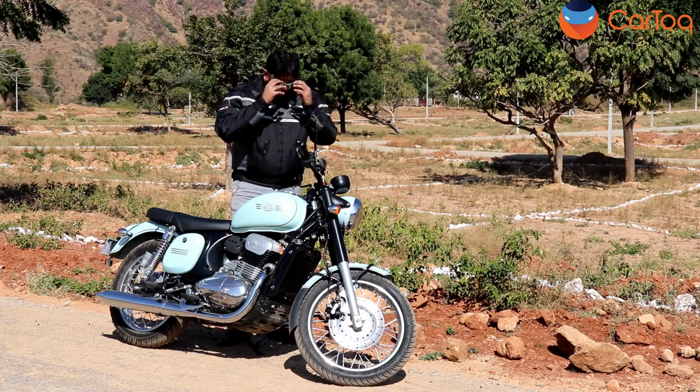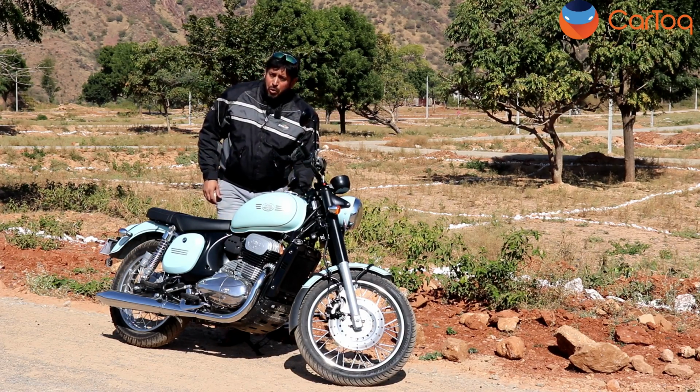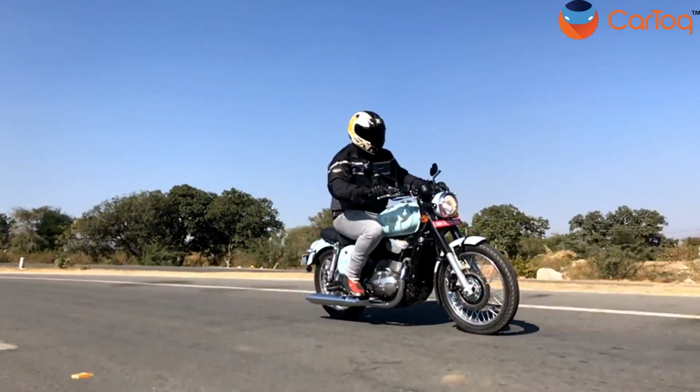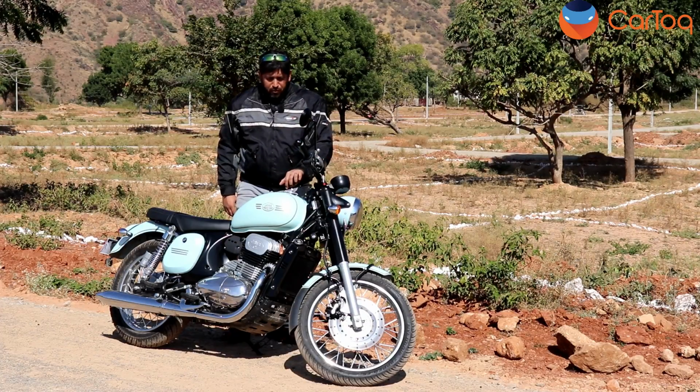The 6-speed gearbox needs a special mention. It's quite good in terms of the shift quality. The clutch is not too heavy, and I could easily do, on a brand new bike, my clutchless downshifts and clutchless upshifts very easily. So full marks to Jawa for that.